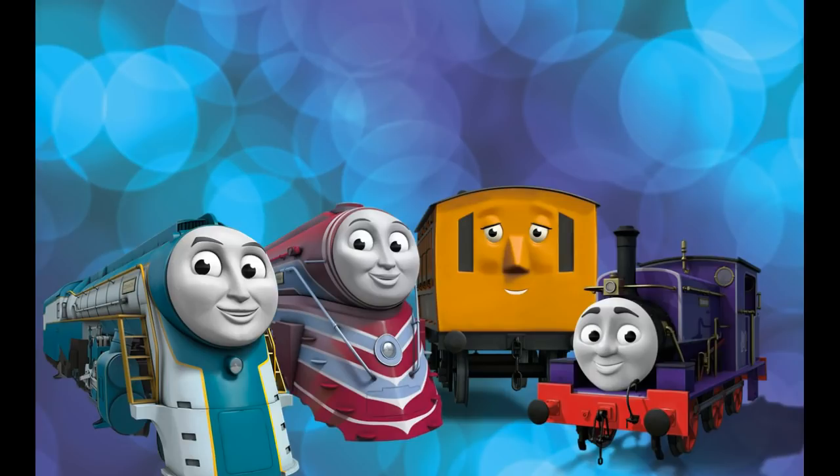Here's another set of engines. We have Connor, Caitlin, another of Thomas's coaches, Clarabelle, and Cheeky Charlie. Connor, Caitlin, Clarabelle, Charlie. They may sound like they don't all start with the same letter, but they all start with the letter C.